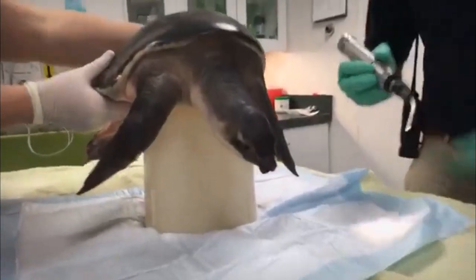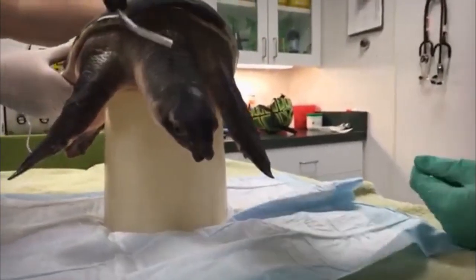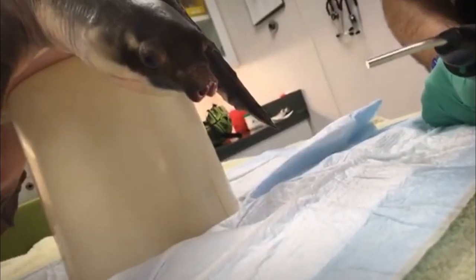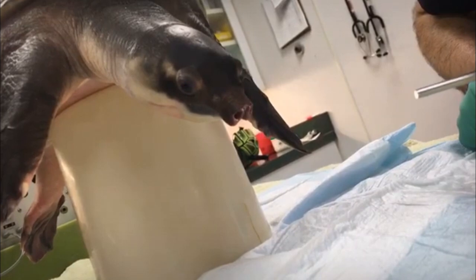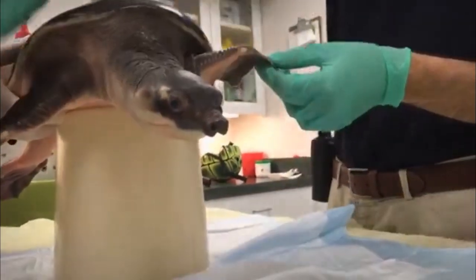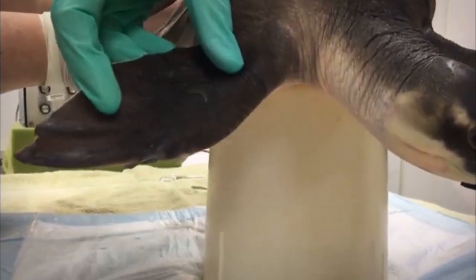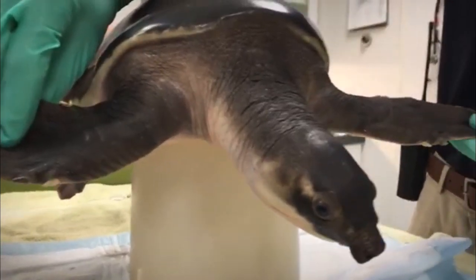Today, Maverick, the Fly River turtle, is getting his yearly exam. The staff starts at the front and works their way back, beginning with the eyes and nose. By the way, the Fly River turtle is also known as the pig-nosed turtle. Maverick also gets his skin checked. His flippers are unique. The Fly River turtle is the only freshwater turtle in the world with flippers. They can literally fly through the water.